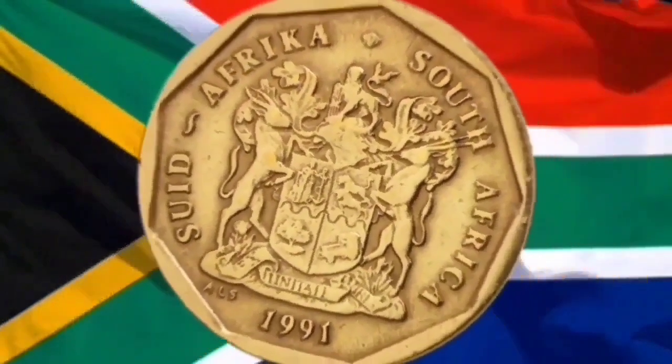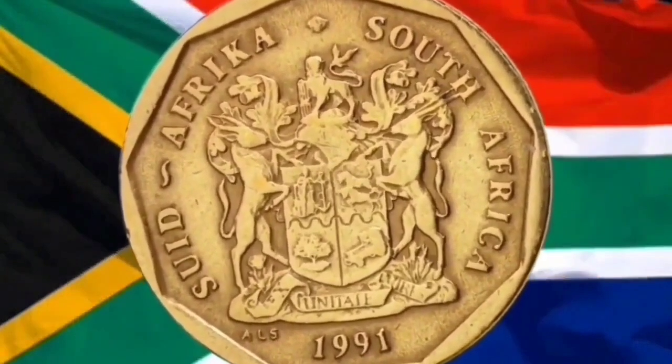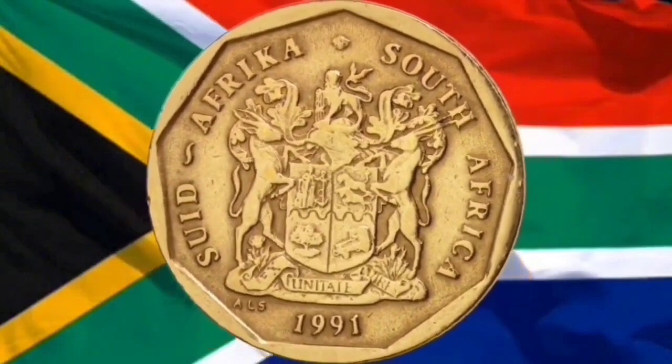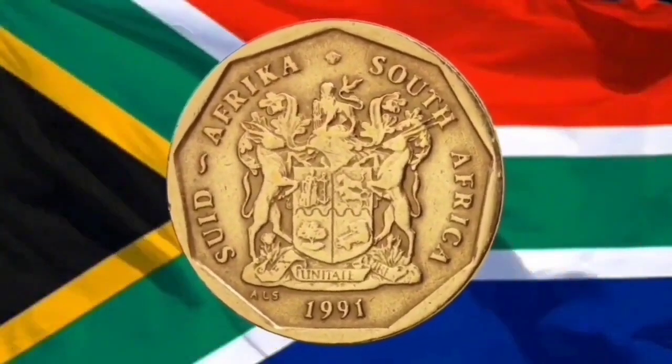It's important to verify any high-value coin through proper authentication and appraisal. If you believe you possess a rare variety of this coin, consult a professional coin dealer or grading agency to confirm its authenticity and potential market value.